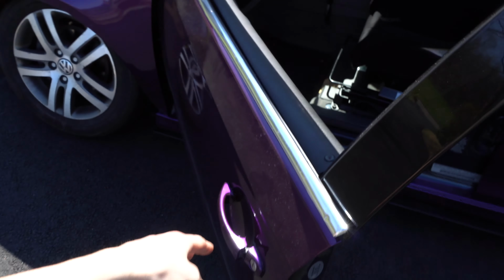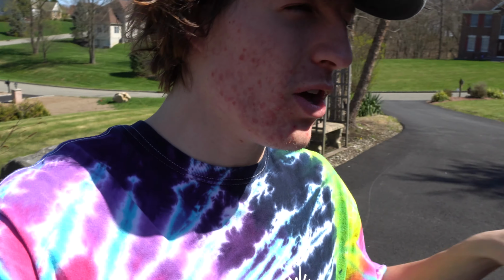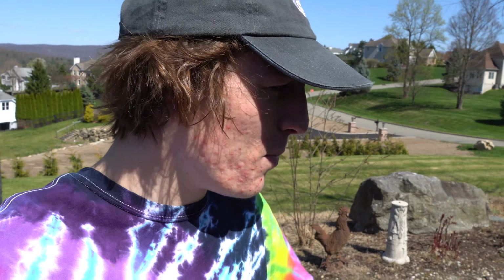We were gonna fix the door, but I actually found out that if my window is all the way down, the door handle doesn't latch. But then if it's up a little bit, it latches. So that's an issue we might have to find out in some future video, but that's no big deal.